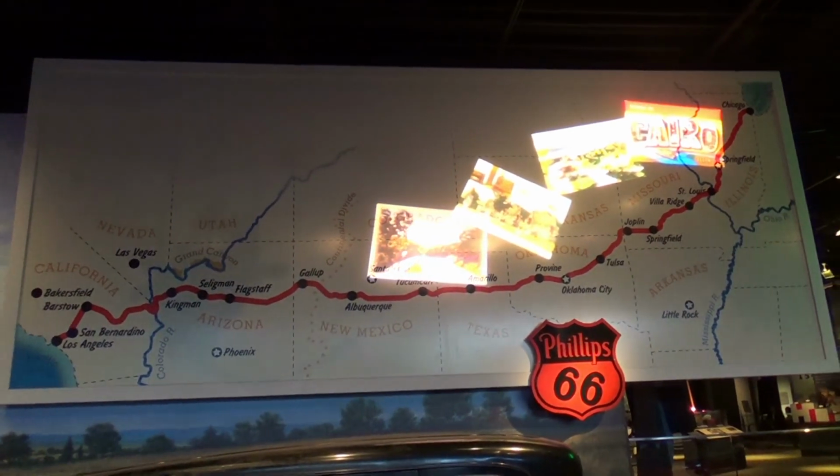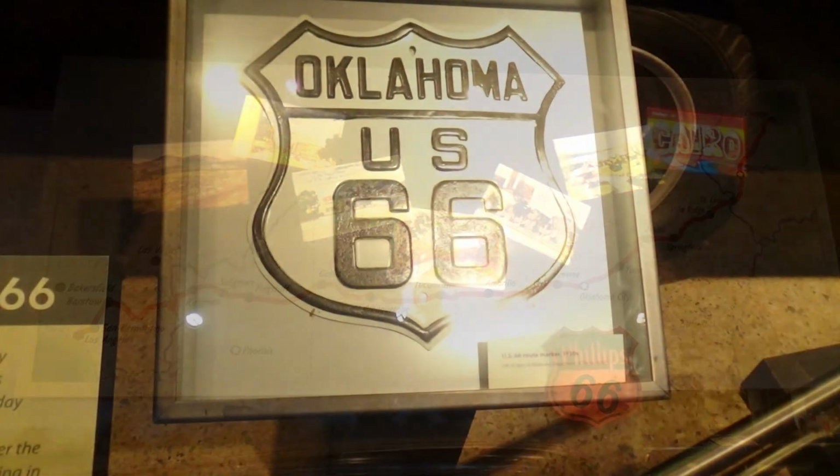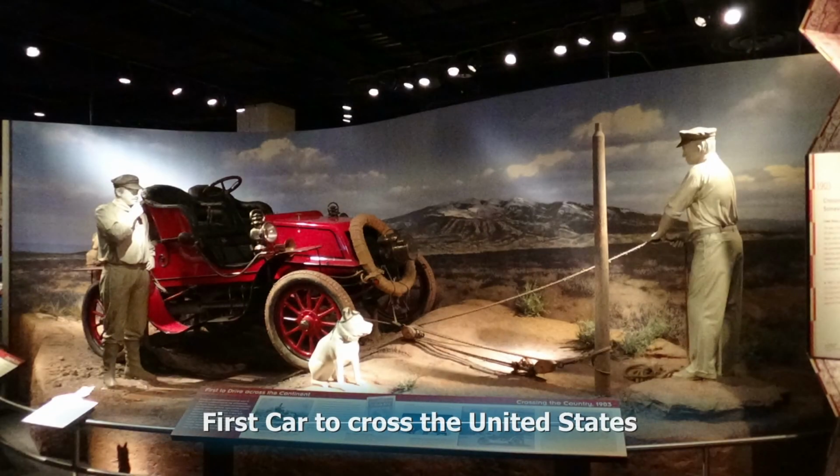But the ultimate transportation for Americans was the car, and Route 66 was the ultimate trip. This is the first car to cross the United States from San Francisco to New York. Picked up a dog in Idaho.